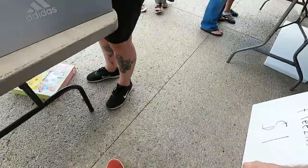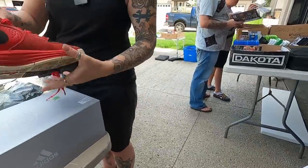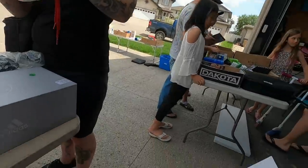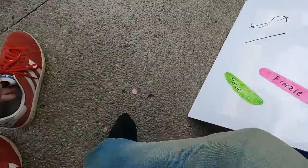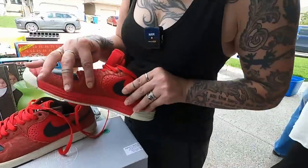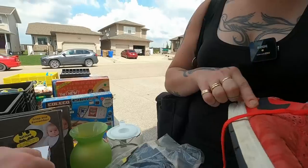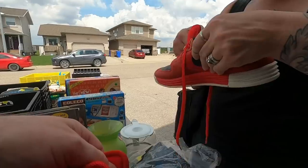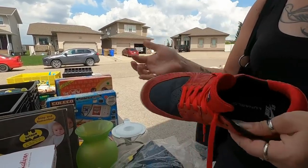I don't know if you need more than one on. Well, it fits pretty good. Trying to see if it's, they don't say, but I think that's suede. But I don't know about this part, but does it matter? I don't know. They're $10. Sometimes they'll say leather upper, but I don't know.